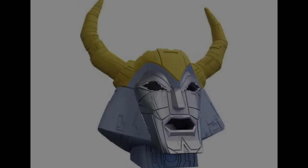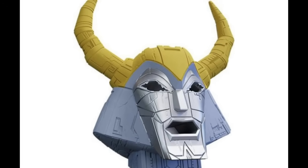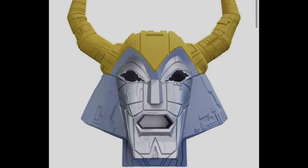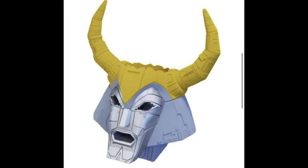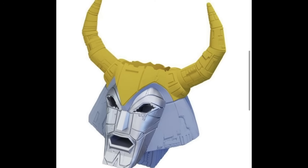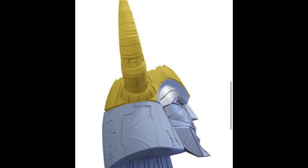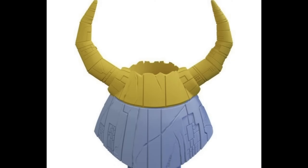Have you ever looked at UNICRON's head and thought, you know what? I really wish I could store all of my pens in UNICRON's head. Well, if you have, today is your lucky day because the team over at Icon Heroes have got you sorted, because this is a UNICRON desk tidy.